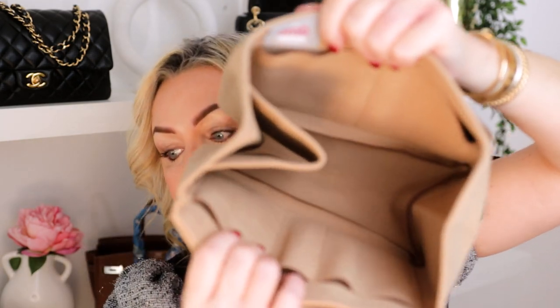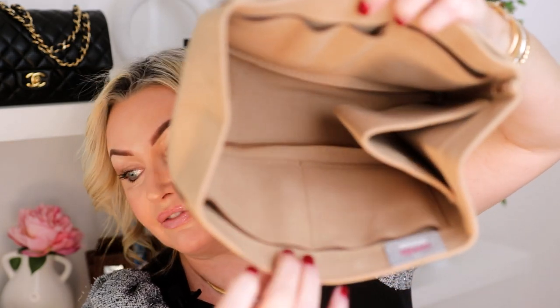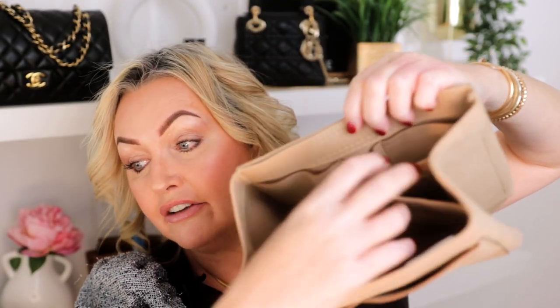The material is much more luxurious. And I'll show you again when I actually put her into the bag. She has two pockets on the outside there, and lots of different pockets and inserts on the inside. One even for water. Feels beautiful.